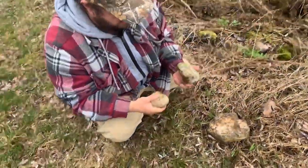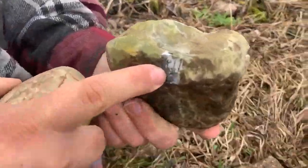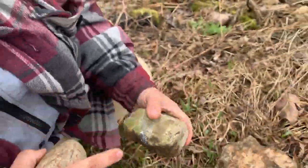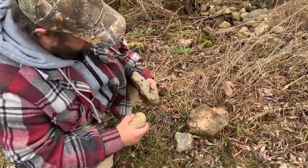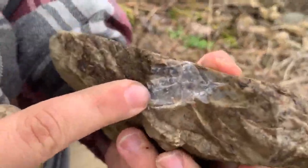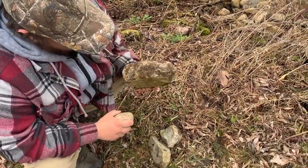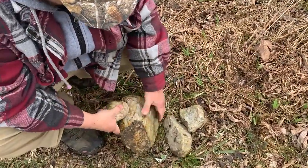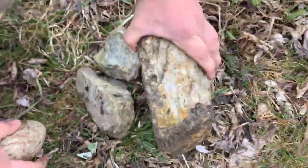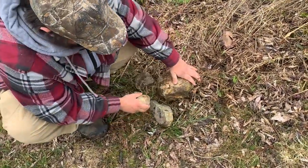This one's covered. Let's try right here. Nice. White and black. Wow. That's interesting. Oh, let's see. This one. Same thing. Bigger piece. Might need the mini sledge for this one. This is definitely it though, you can see it there. I don't want to ruin the rock. It smells like gunpowder.